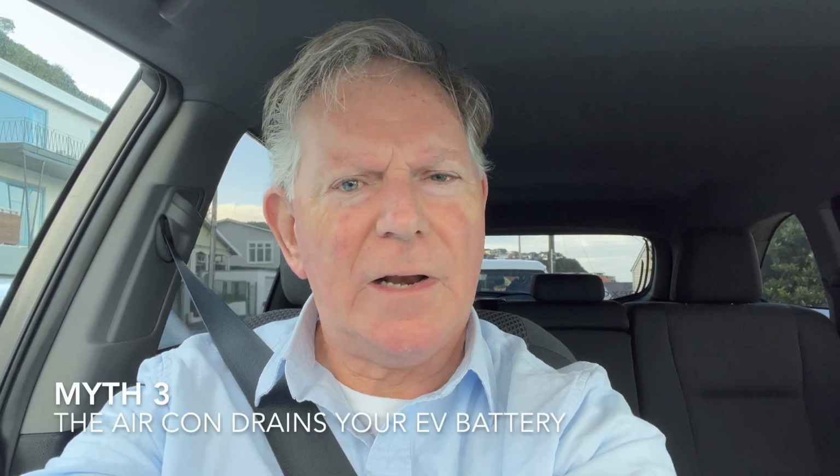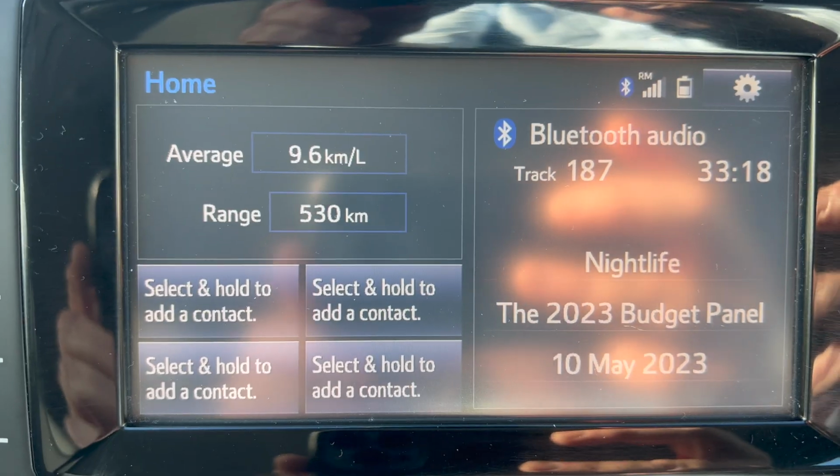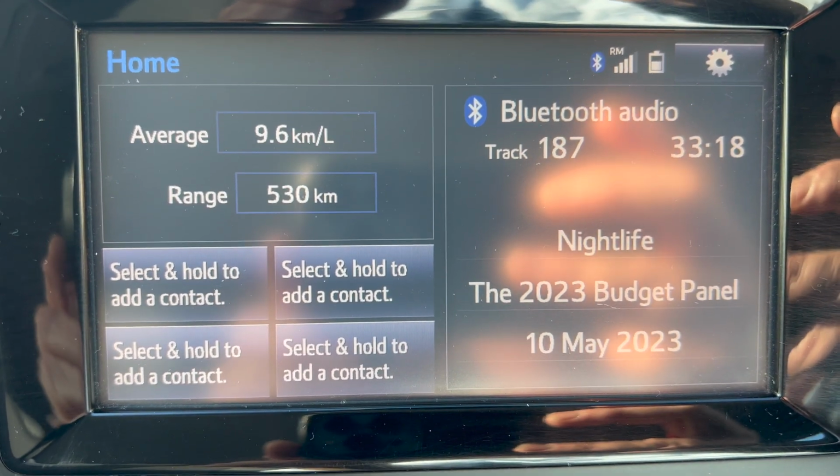Yeah, I hear those electric vehicles use up their battery just sitting there running the air conditioning while you're parked. So far, this rental car's been averaging 9.6 kilometres per litre. So that's a running cost of 30 cents per kilometre just for fuel.